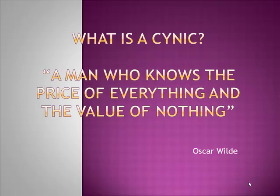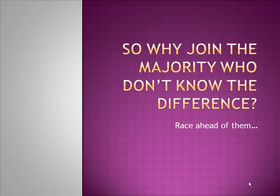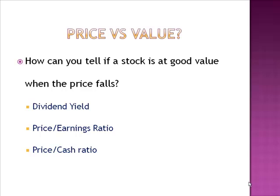A cynic is a man who knows the price of everything and the value of nothing. And this really captures the essence of success in the stock market. It's not about the price of the stock, it's about how the price compares to the value of the stock. So instead of just going along with everybody else, jump ahead of them and realise this early.